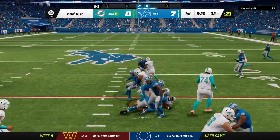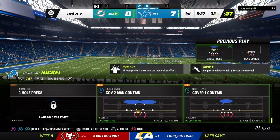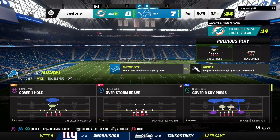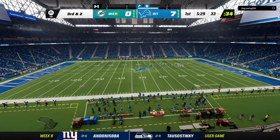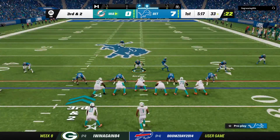Here's Kamara on the read option. And this time not as successful as he'll get back to the line of scrimmage and no more. He got maybe a half yard at most, but officially they'll be left with a 3rd and 2. And the Lions going with an extra DB here on 3rd down.